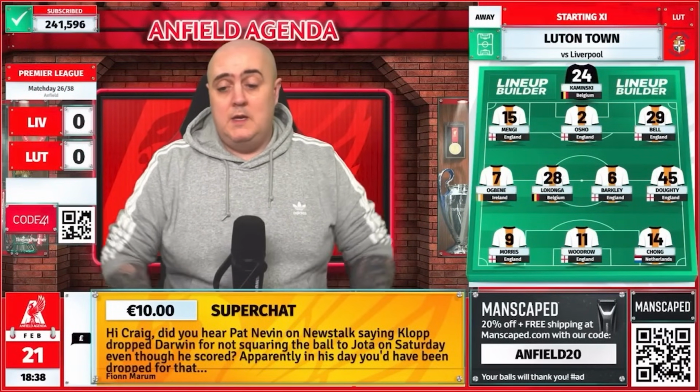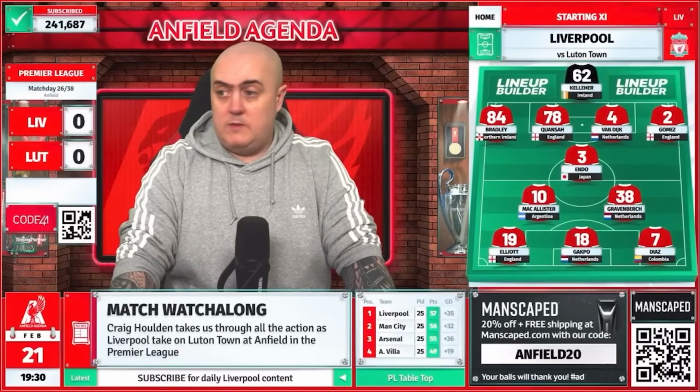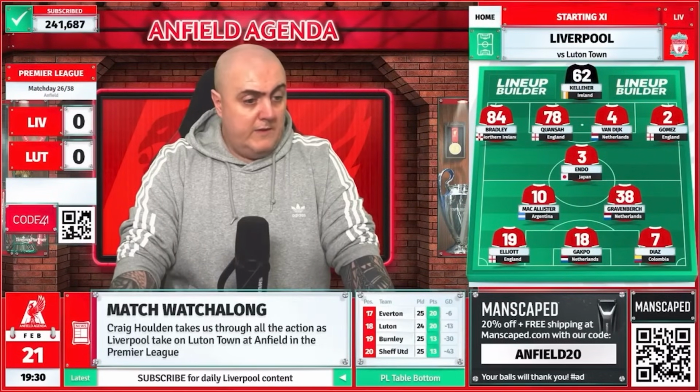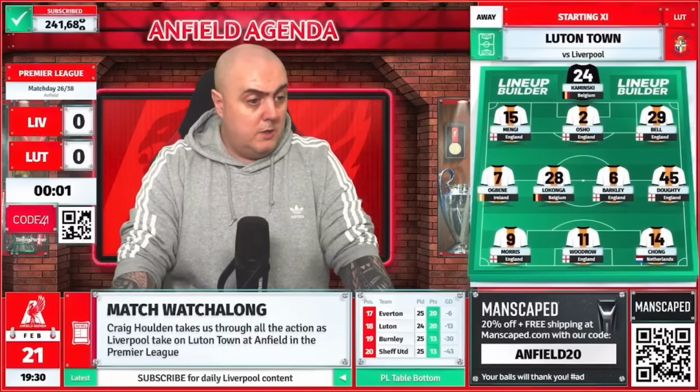We're not fools. Right, Klopp's on the bench. He looks focused, zoned in and ready to go. We are about to kick off and get underway. Right, Liverpool will be attacking the Anfield Road end in the first half. Luton are about to kick us off, get us underway. And I will sync when we get to 1 minute. Right, we're off. We are underway.